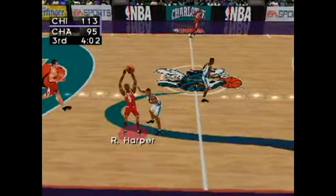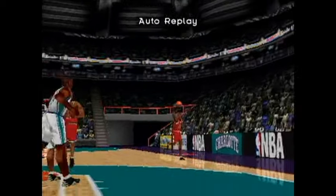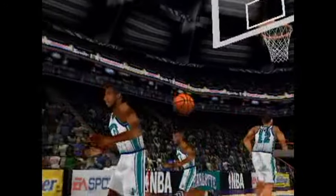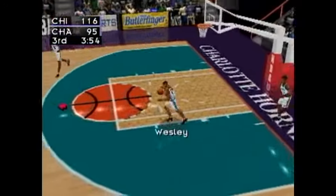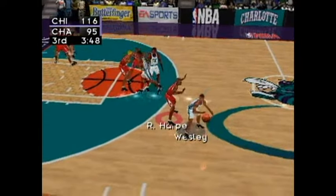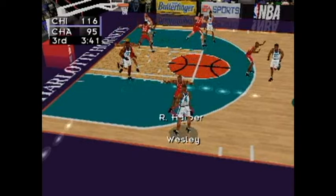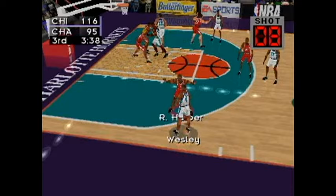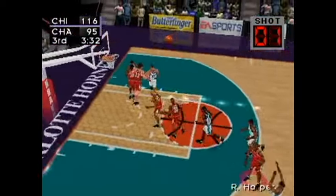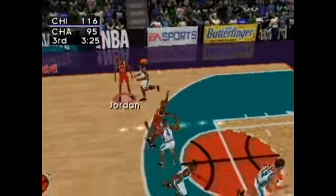Inbound pass to Harper. From the right side to number 23. With the J. He makes the shot. Let's check the replay. Inbound pass to Wesley. Takes the shot. He's off target from outside. Another board by Rodman. From the left side to Harper.